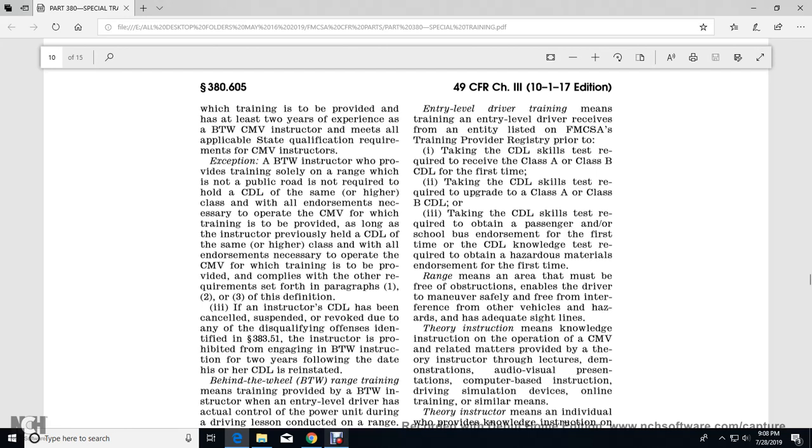Taking the CDL skills test is still required to obtain the passenger or school bus endorsement the first time, and the CDL knowledge test will be required to obtain the hazardous materials endorsement the first time. The range means the area that must be free of obstruction, enabling drivers to maneuver safely, free of interference from other vehicles or hazards, and has adequate sight lines.